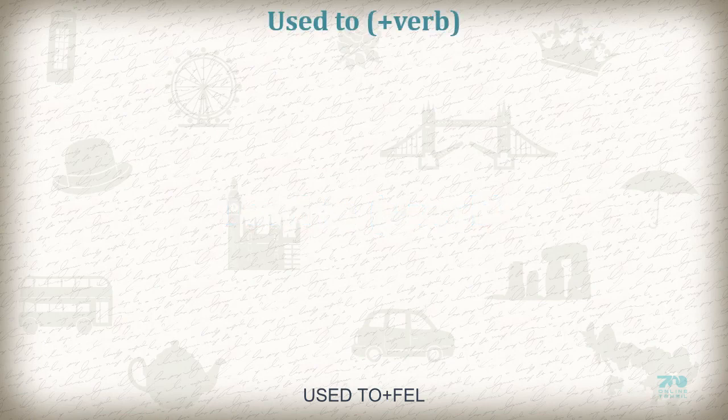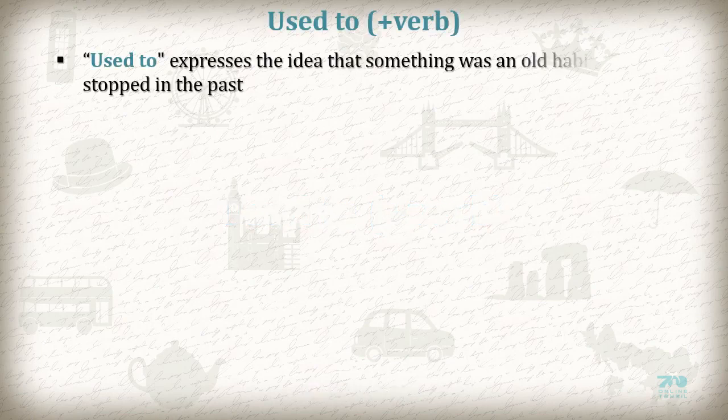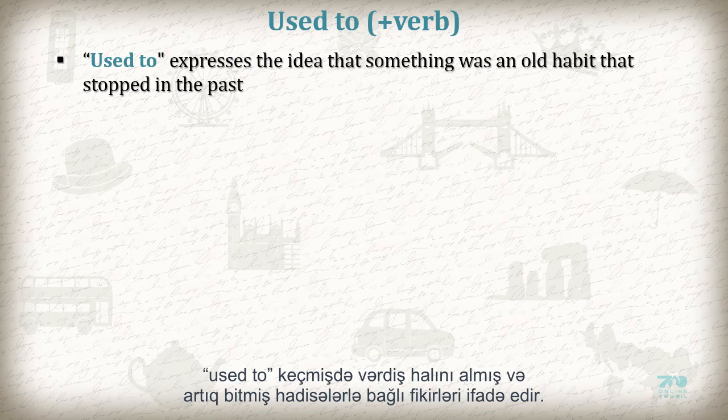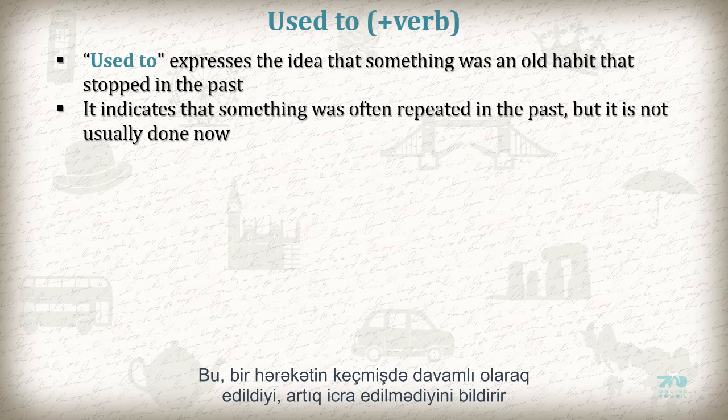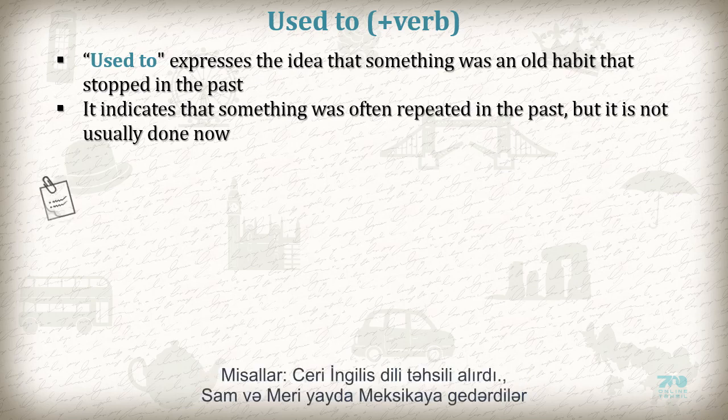Used to plus verb. Used to expresses the idea that something was an old habit that stopped in the past. It indicates that something was often repeated in the past, but it's not usually done now. Examples. Jerry used to study English.